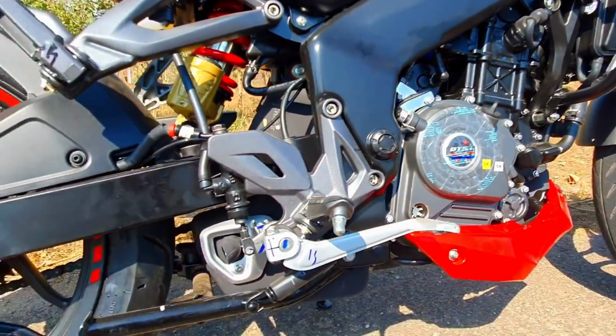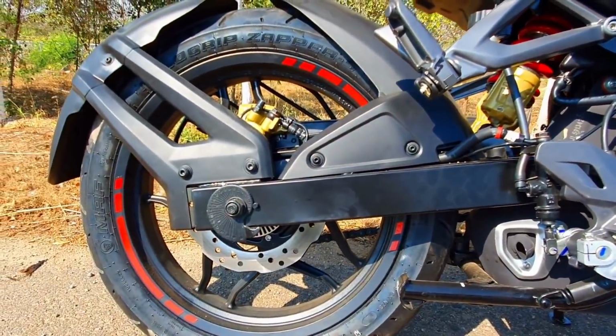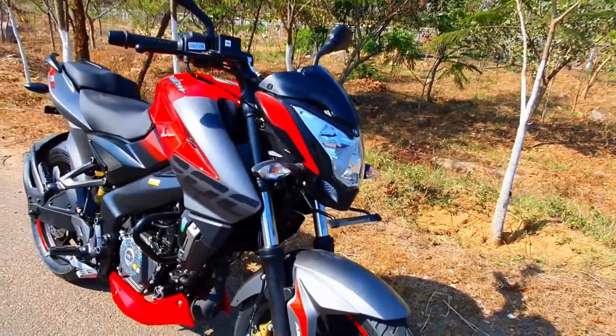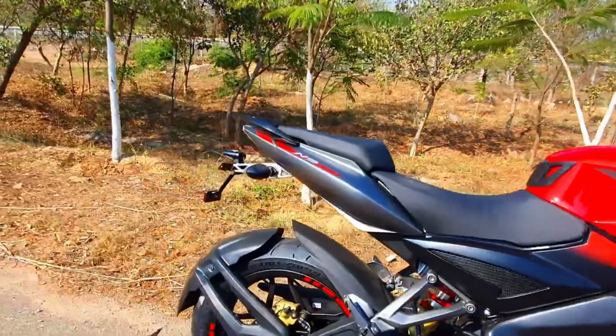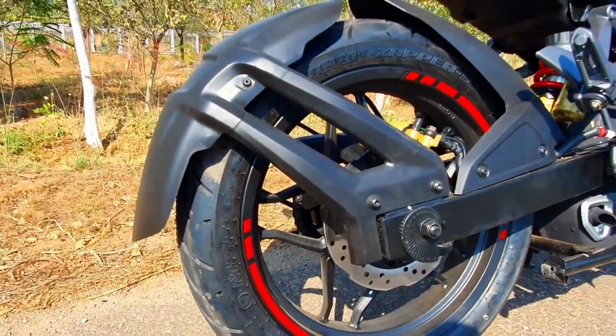Now here the competition is stiff. The 200NS gets an underbelly exhaust which enhances the mass centralization concept, but surprisingly it sounds amazing after the BS6 update, so much so that it is even better than the BS4 model. I can call it a tie here when it comes to the background score offered by both of these machines.